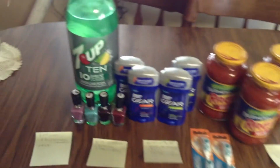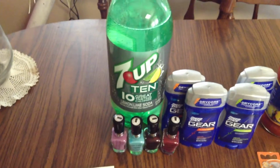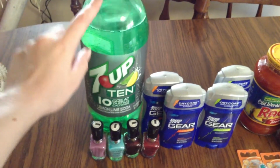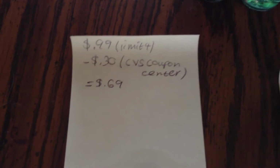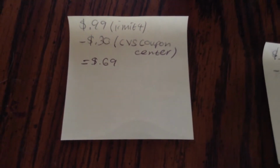The first one, let's just start over here, is the 7-Up. The one I picked up was the 10. I didn't even realize that. I believe there are 55-cent printables on these, which would make this an even better deal, but I didn't use those, so this is the way I did it. They're 99 cents, a limit of 4. I used a 30-cent coupon from the CVS Coupon Center and paid 69 cents for that.